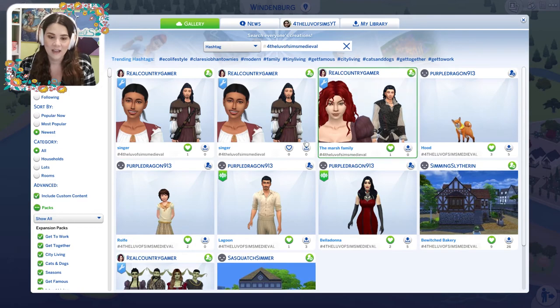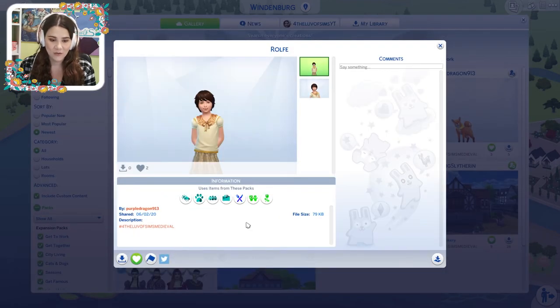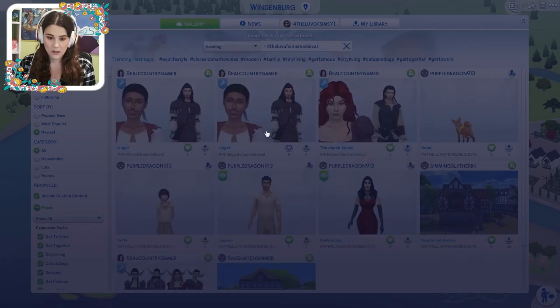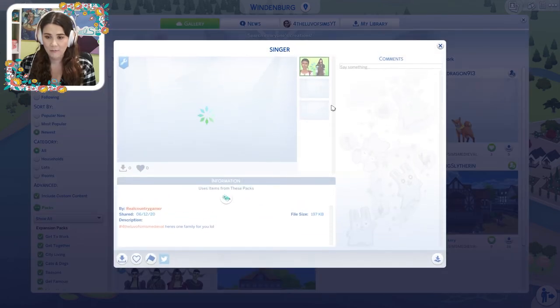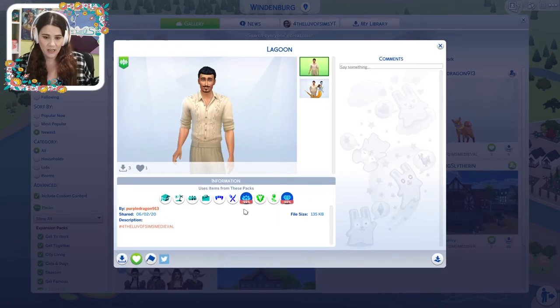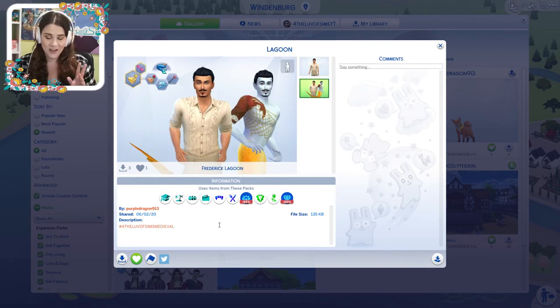Now, the same creator, Purple Dragon 913, also created a bunch of Sims. So we have a little girl here who is a child, and it looks like she is a social butterfly. Her name is Muriel Rolf, and I'm gonna place her in a house. I'm not sure which house yet. I'm thinking maybe with this lagoon, with Frederick Lagoon.